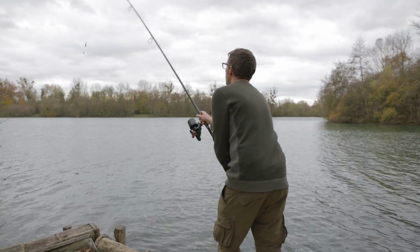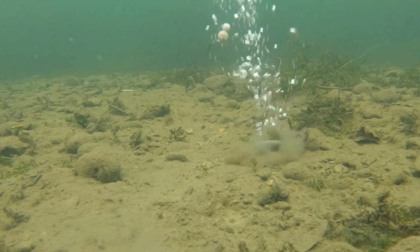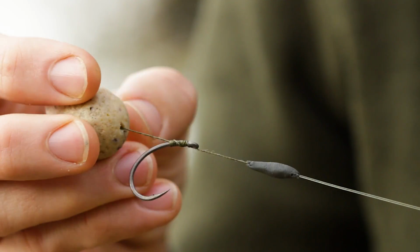Whenever I fish a new lake, that could be back in the UK or anywhere else in the world, I like to cast a rig out that gives me extreme confidence. A rig that I've used everywhere and it's consistently caught me carp. I just know that when it hits the bottom, it's going to be presented. And out here at Trois Iles, I've been using my boom combi.